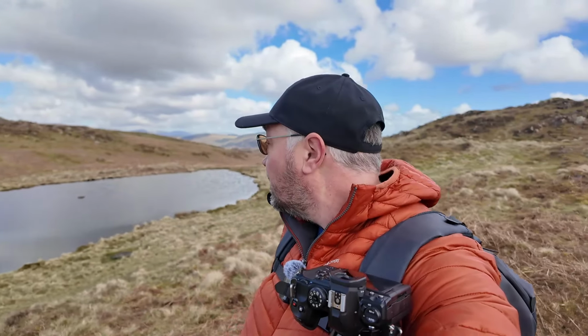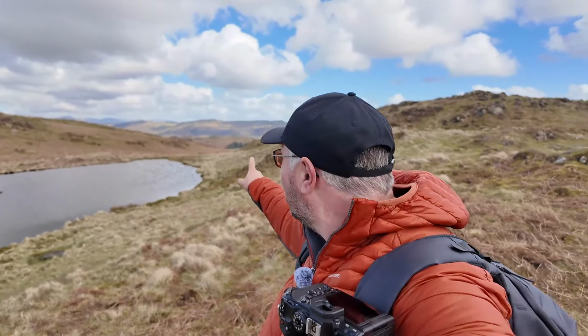So I made it up to the tarn. It's not too bad. A little bit of light dancing, but there's not really a lot we can do with it, unfortunately. Bit of a shame, because I think it would actually be quite nice to incorporate something like that into a composition. Just trying to spin you out of the wind a little bit.